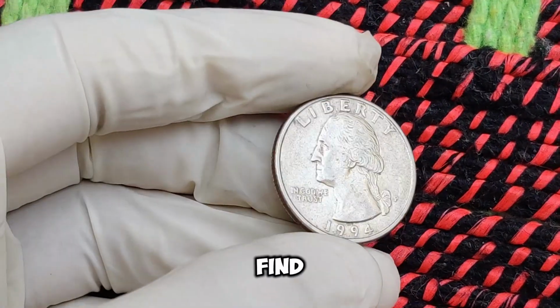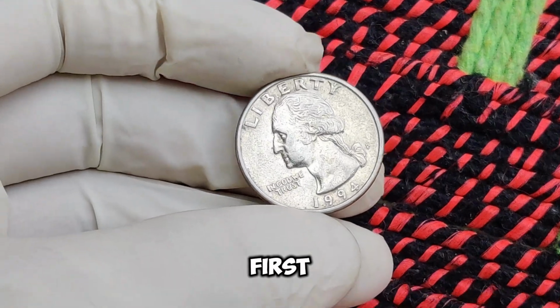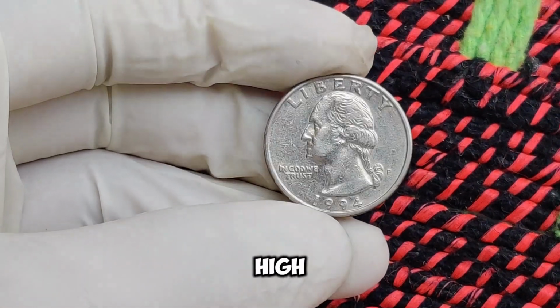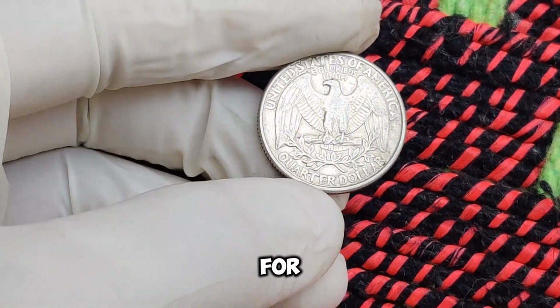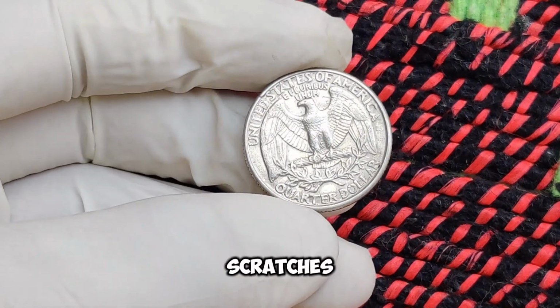So, how can you find one of these valuable 1994p quarters? First, check your own coin collection. While the chances of finding a high-grade example are slim, it's not impossible. Look for quarters with minimal wear, sharp details, and no visible scratches or marks.